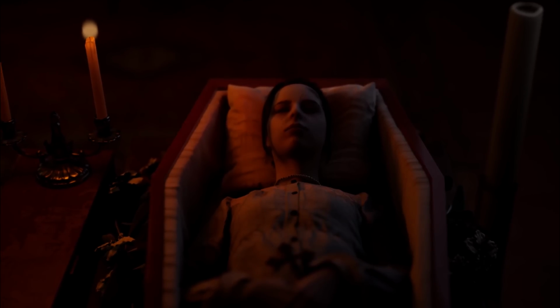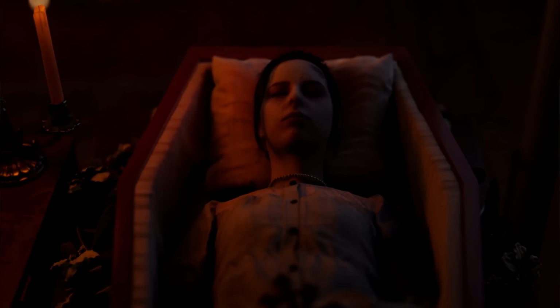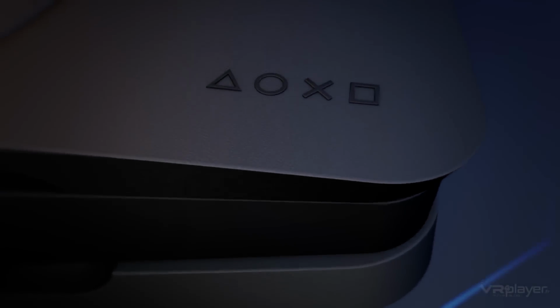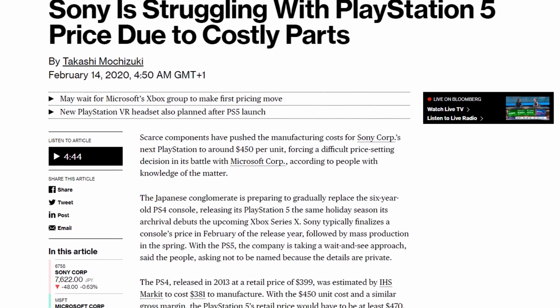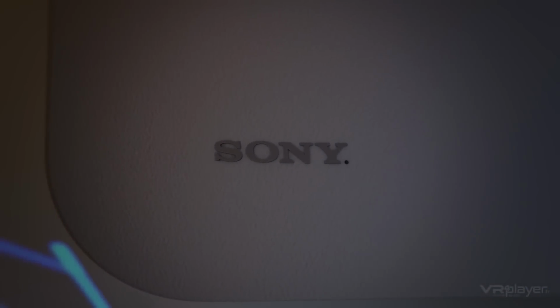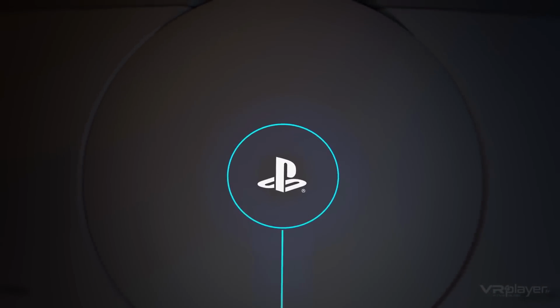And in case you are a bit out of the loop, here's basically what we know about PlayStation 5 so far. Due to costly hardware parts, PS5 might get more expensive than what Sony anticipated, and this may result in PS5 getting pricier than the PlayStation 4. Sources in the industry report to Bloomberg that the PS5 can cost Sony up to $450 just to manufacture.